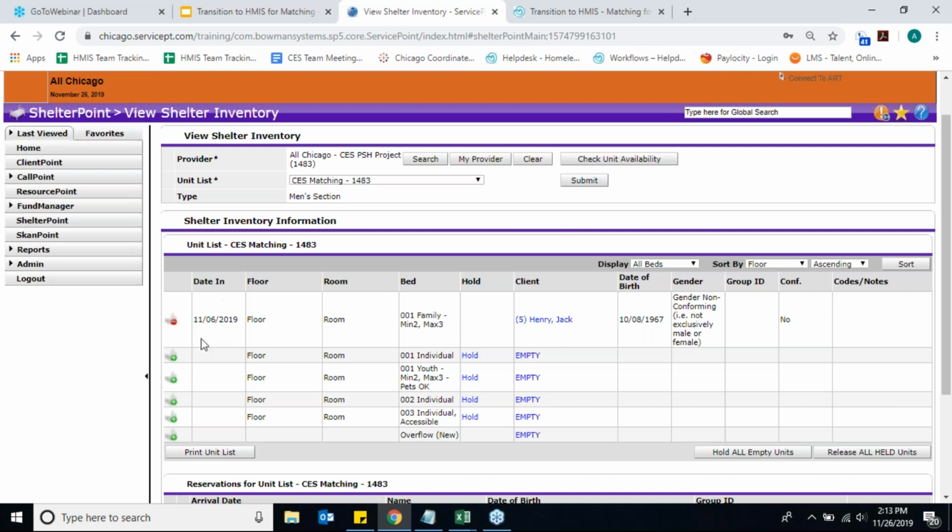For this project, we have 5 units. We have 1 person in one of the units, and so we have 4 empty units. This overflow does not exist as far as our reports are concerned, so it will not show up on the report to the matching team. And so we definitely don't want you using this overflow either.